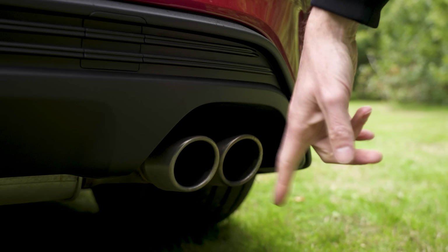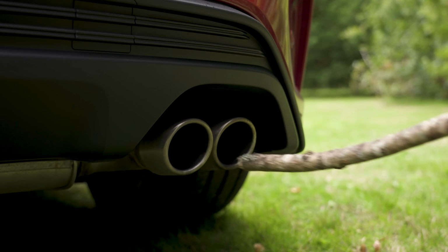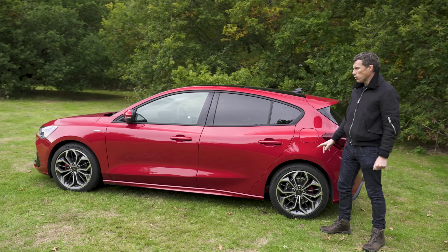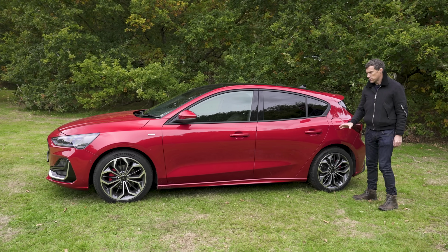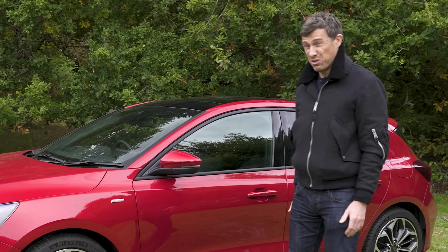What's also nice, twin exhaust pipes on this car. And as I'll illustrate with the CarWow stick of truth, they be real. No fakery, it's good. Moving down the side, you've got some new alloy wheel designs. Alloy wheels start at 16 inches, which is too small, rising up to 19 inches on the sporty ST model. There's very little change to the side of the car from before. Once again, it's quite a good looking car really.